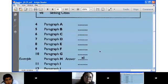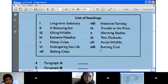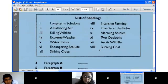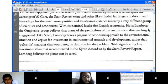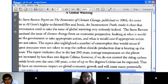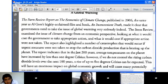What is the title to paragraph A? What do you think? What would be the title to paragraph A if we go back and look at it? What do you think, Larissa? Do you have any idea? What might be the most key word of all? The Stern Review report. I think that the report, so something related to research.